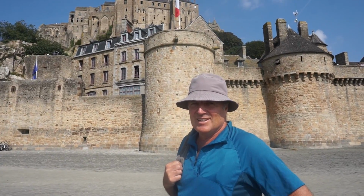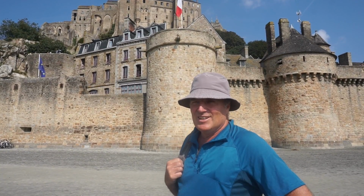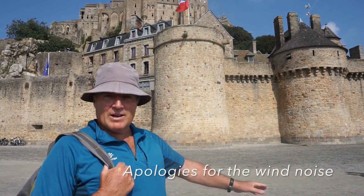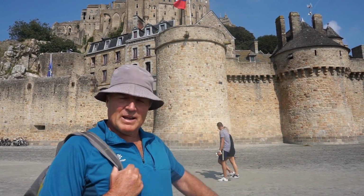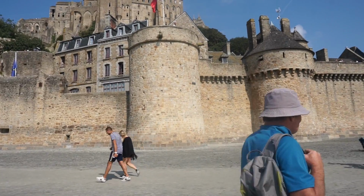So I've just been on the inside of the Mont. What are we going to do now? Well, the tide's out, so we're going to go for a little walk around the outside. I guess this was part of the defensive system, having these mud flats and the water, but at the moment it's just sort of packed down mud. Let's have a look.